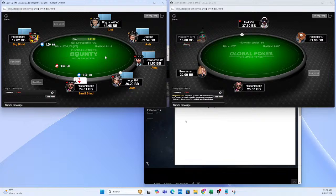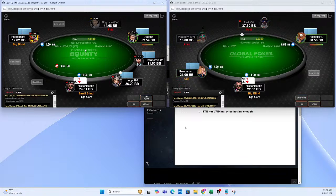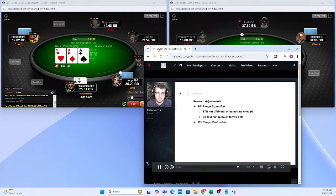All right, so when do we expand our RFI range? Button not VPIPing or 3-betting enough. Those are going to be spots where we'd like to attack by opening a bit more. Big blind folding too much to 2-bets. A 2-bet is just an open, so if the big blind is not defending adequately enough, either by 3-betting or just folding too much, we're going to start to play more hands.